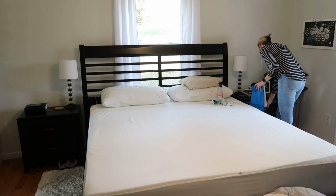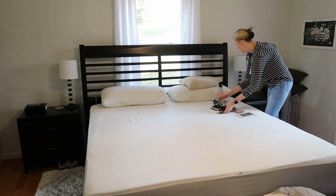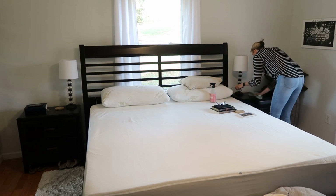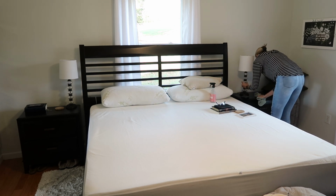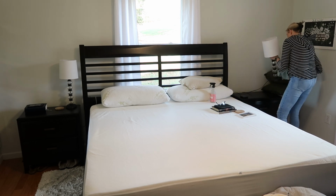So we're going to go ahead and jump into some of the cleaning before I work on the garland for our headboard. So I'm wiping down the nightstands and the headboard right now, and then we're going to get started decorating.